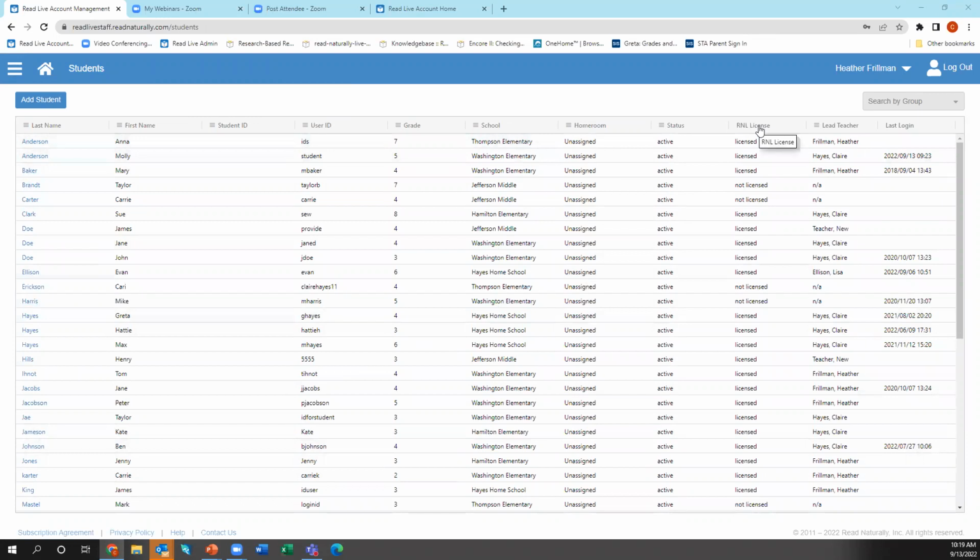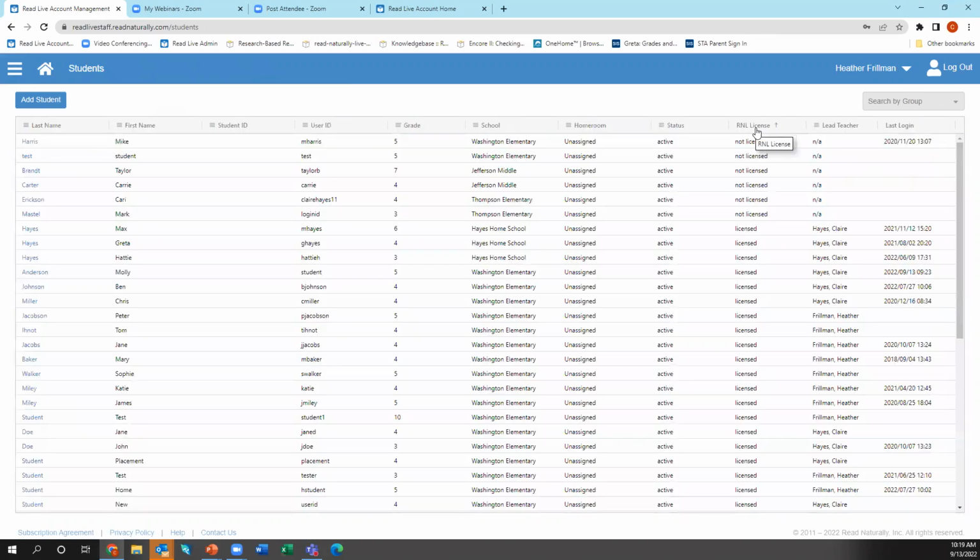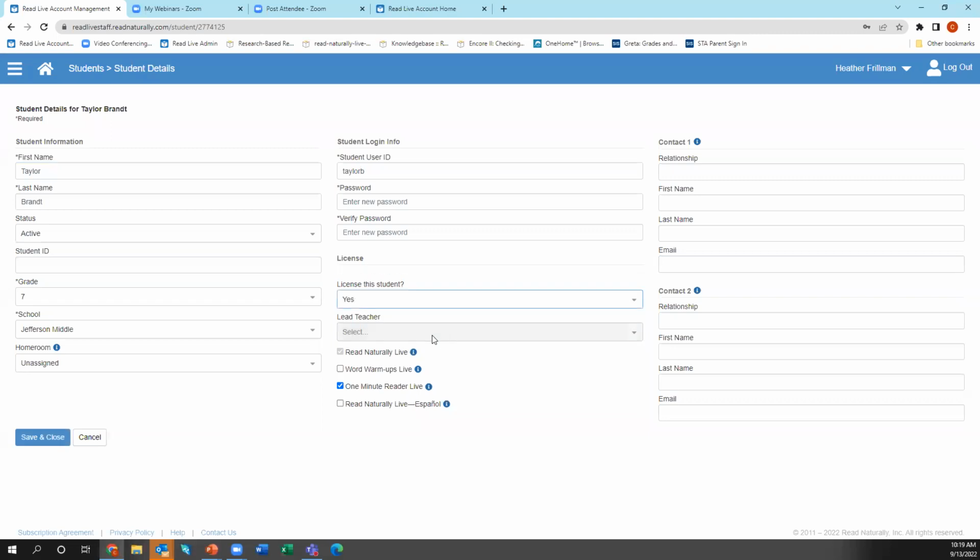Now, it's possible your student's in there without a license, so discovering that would be able to be done easily by clicking on the column titled RNL license. It's on the right-hand side of the screen I'm showing. And when you click on that, you can see these students do not have a license and the rest of them do. Clicking on their last name will allow you to license the student and assign them a lead teacher.